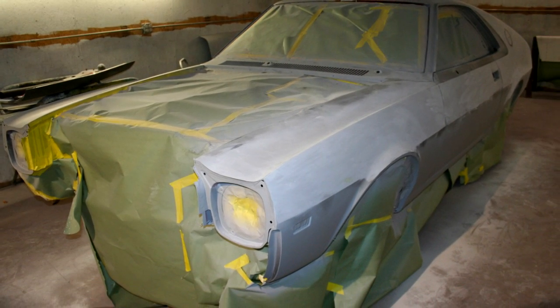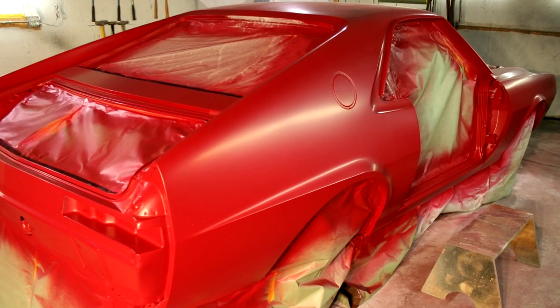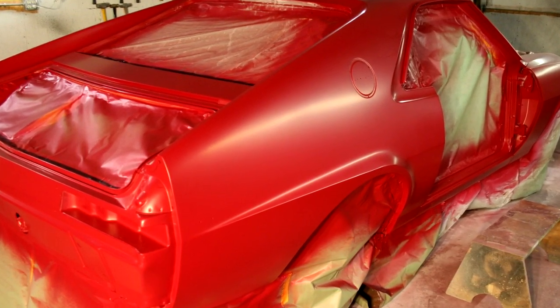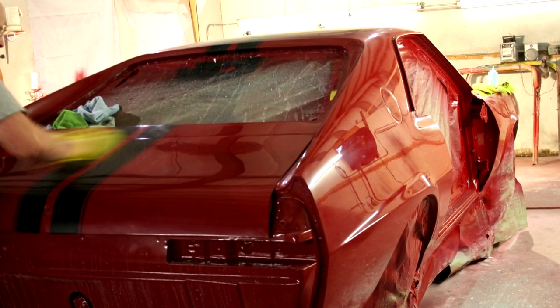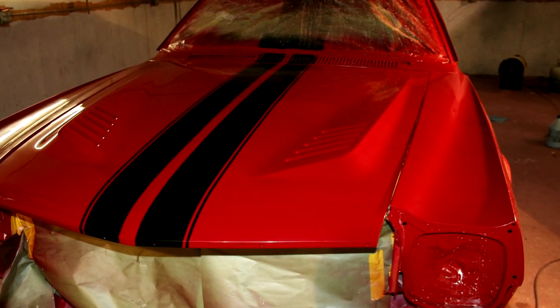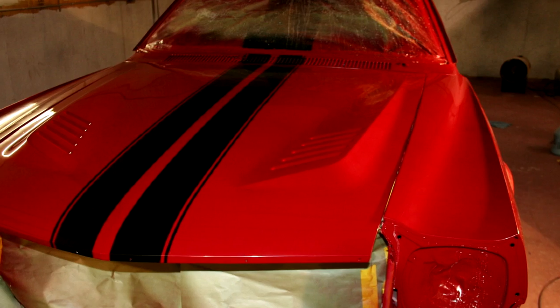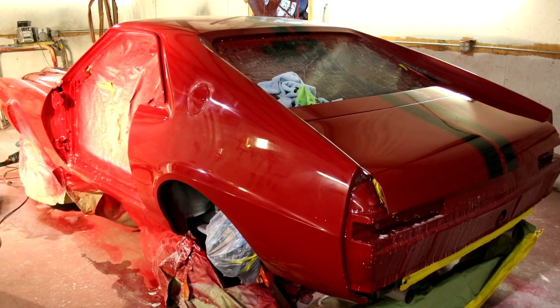The interior now has all new carpet, headliner, and seat covers. The door panels and trim panels were in excellent condition, so we kept the originals. Now, in our next episode of Legendary Collector Cars TV, we will show you the completed car and take you for a drive and let you be the judge on whether an AMX should be in your future.